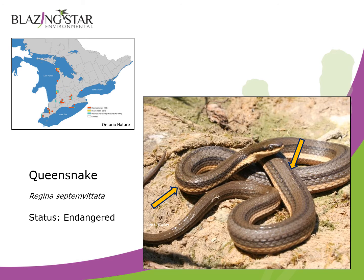Queen snakes can be identified by 3 dark stripes that run down their back and a distinctive yellow stripe along the lower side of their body. They are found near streams where they can be seen basking on rocks or in shrubs and trees near water. Queen snakes are prey specialists in that crayfish is their preferred food source.